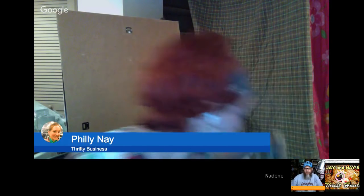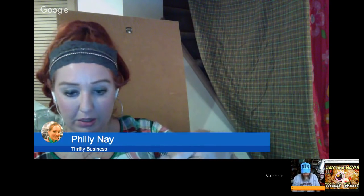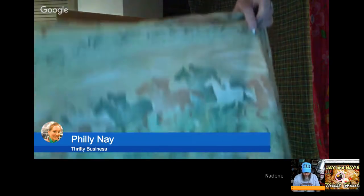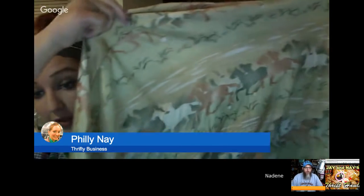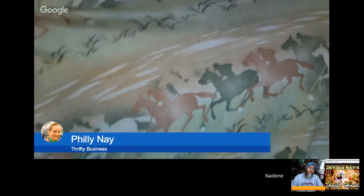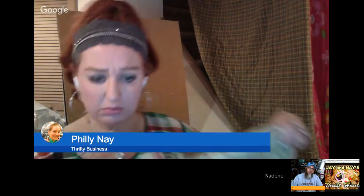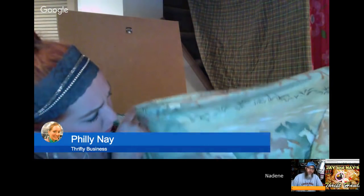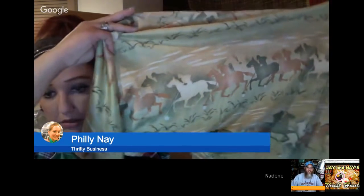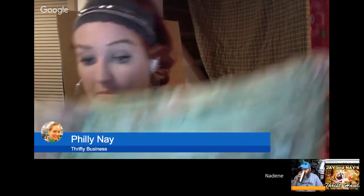And then I have this awesome thing. I know that we have horse people who are going to love this. So this is a kind of shawl kind of caftan thing. And it's vintage 70s, and it's horses. It's polo. Polo. Oh, okay. Yeah, playing polo. Yes, you're right, but it's horses. But it's really cute.